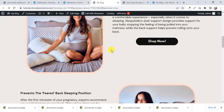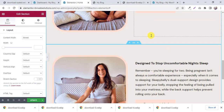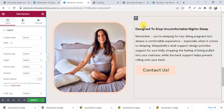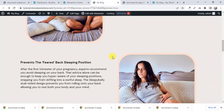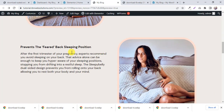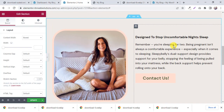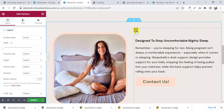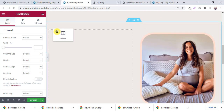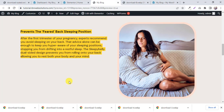Now it is the same section, so we are going to duplicate this section and just swap the columns. In the first section, on the left there is an image, and on the right content and a button, but for the next section, on the left there is text, and on the right the image. So we have to just swap the columns. So drag and drop. So it's done, and there doesn't actually have any button.